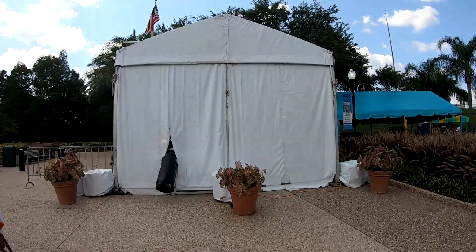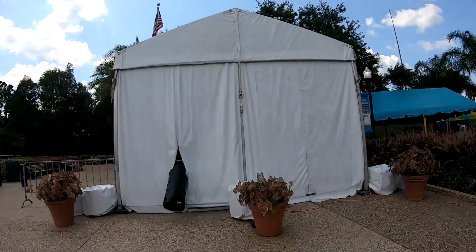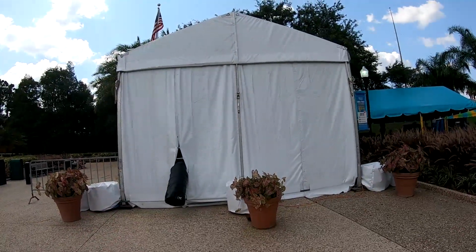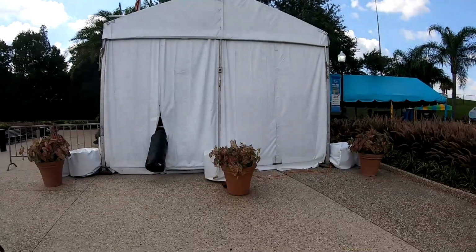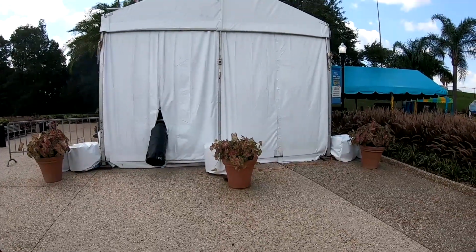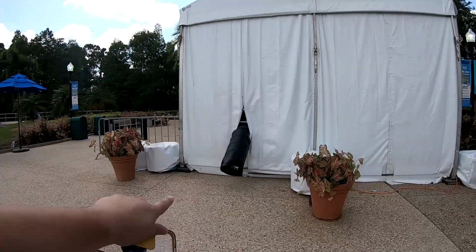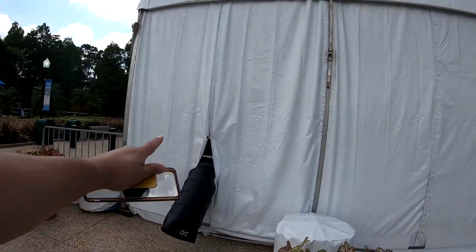So this is a tent right here. If your temperature is 100.4 or above, they will actually put you in this room for about 5 minutes to see if your temperature goes down. If it doesn't, then of course you can't go in the park, but they have big fans, exhaust, or not exhaust, but intake for the air inside.